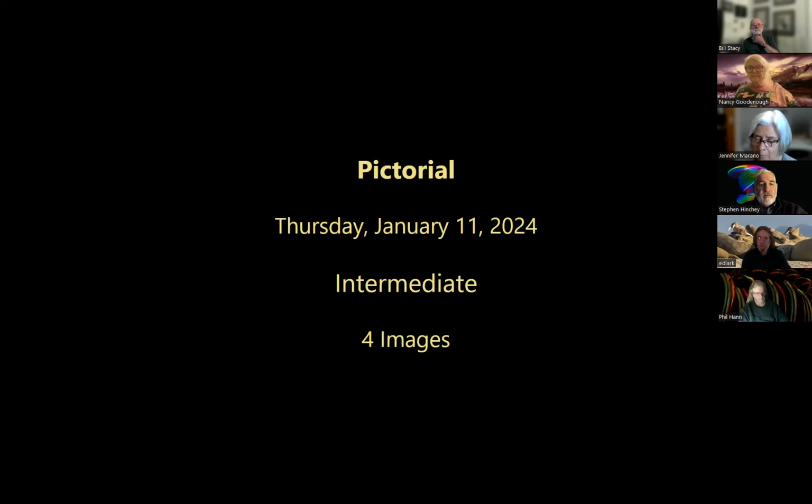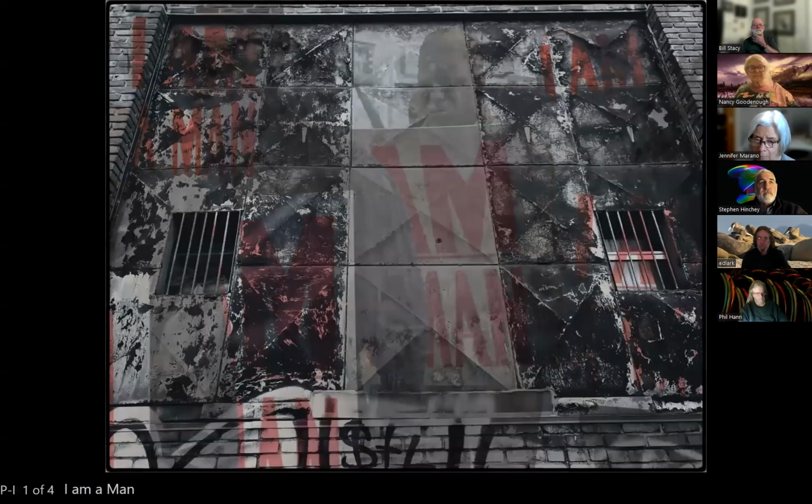Pictorial, intermediate 4 images. I am a man.